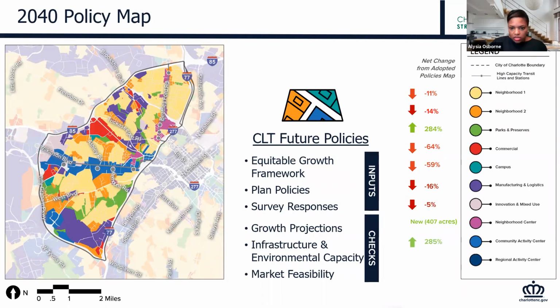So this is the third map. All right. Hold on one second. Having a little problem with the map. So this is the draft policy map that we have. And here are the inputs for this one.